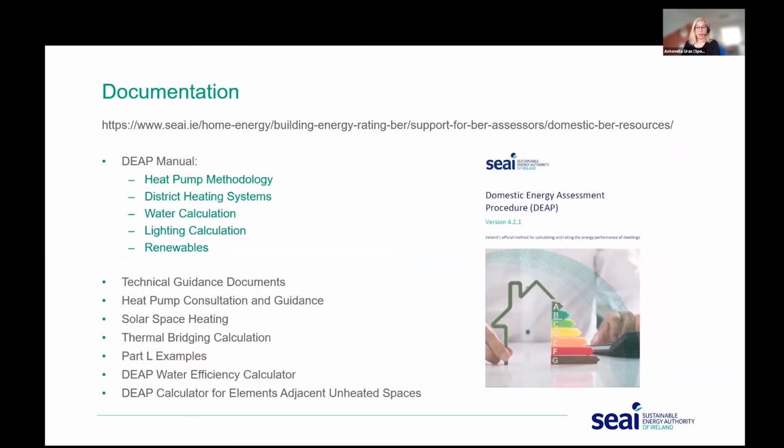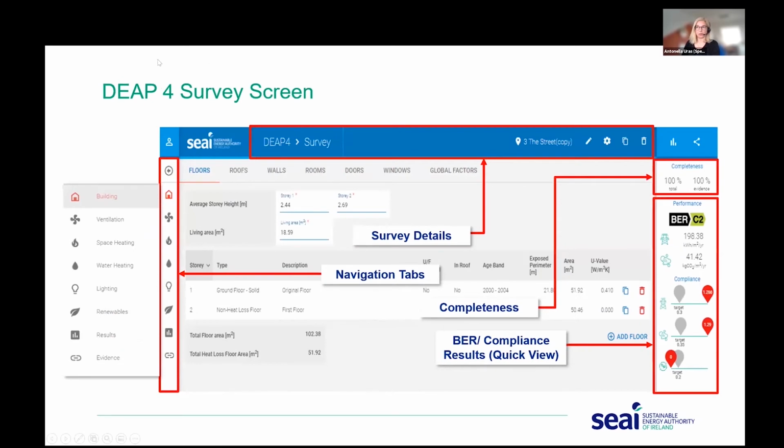And the main guidance document for the DEEP methodology and software is the DEEP manual. The manual and other guidance documents and tools that form part of the DEEP methodology are available on the SEAI website under domestic BER resources. And this is what the survey screen in DEEP 4 looks like, the initial screen. This is the part of the software where inputs are made, and there's a number of navigation tabs for the different aspects of the calculation. And there's panels to check the progress on the calculations and on the Part-L performance.